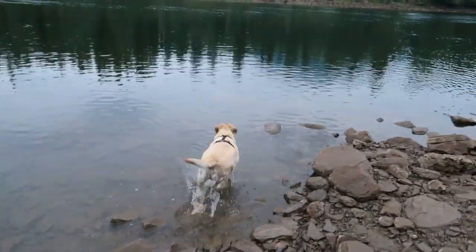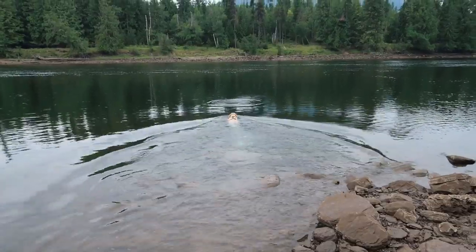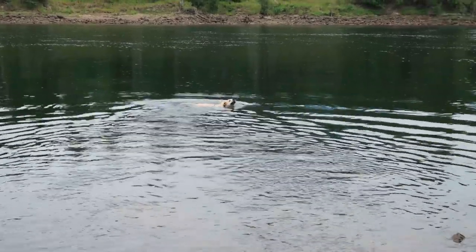You want your stick? No, drop it. Let's go. Let's go. Good boy. Good boy, bud.